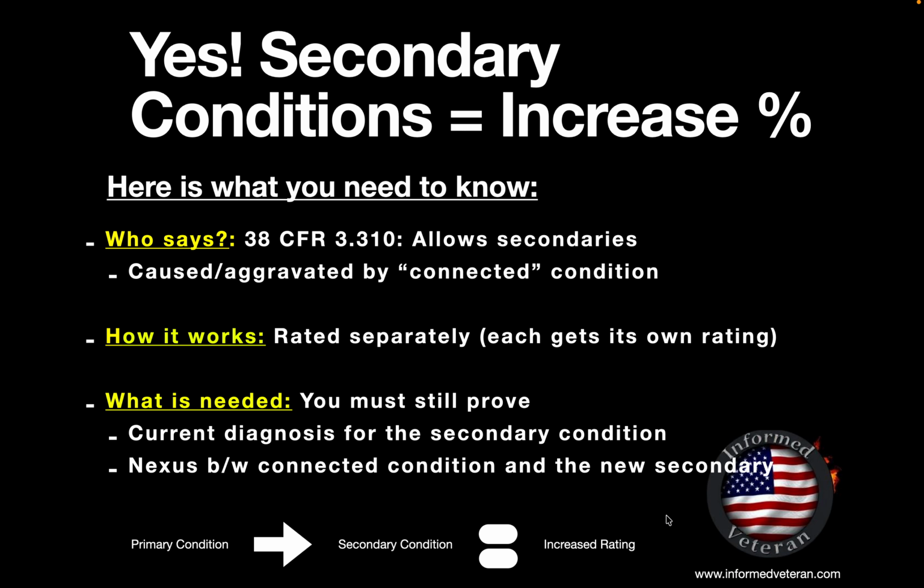So the VA has it right there in 38 CFR. It's authorized fully. It's there for you to take advantage of. And I'd like to say that probably a lot of vets don't go this route because it is a little more complicated. It does require a little bit more effort, and it requires you to know a little bit more about the process. But it's definitely there, and you're allowed to do it.